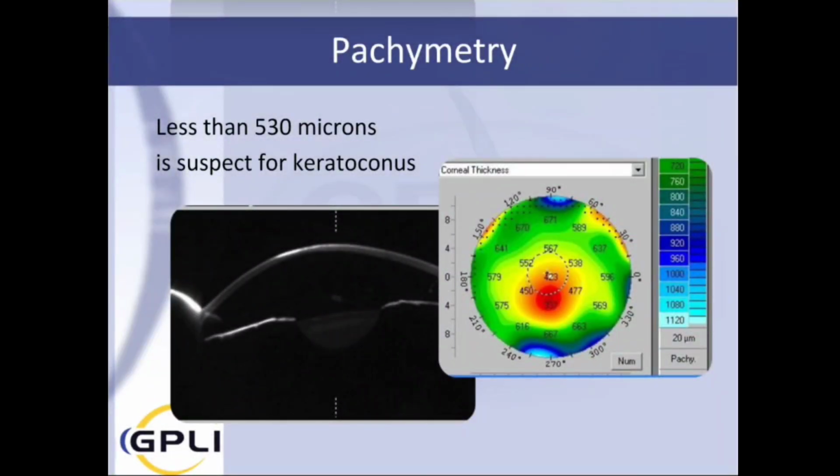Scheimpflug and OCT measurements are reproducible but always thinner than ultrasound pachymetry measurements in both normal and keratoconus suspect eyes. Anything below 530 microns is suspect for keratoconus. However, many practitioners are only alarmed when it goes below 500.